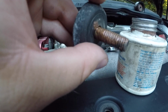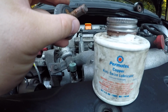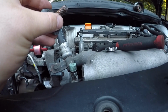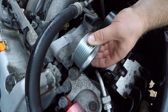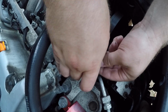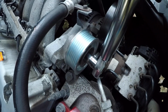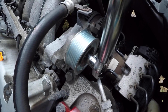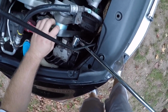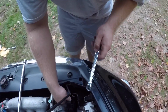So you could just put it on one side. This stuff, I highly recommend this, guys. The copper stuff, it's super good. Doesn't dry out like the gray stuff. And yeah, I've just had nothing but luck with it. So let's go ahead and get this pulley back on. Just slide it. Should slide right over the idler. It could be a pain to get back out.